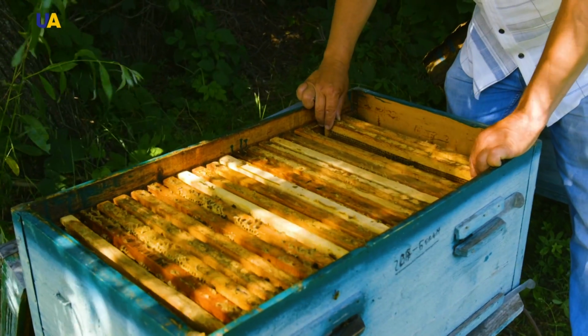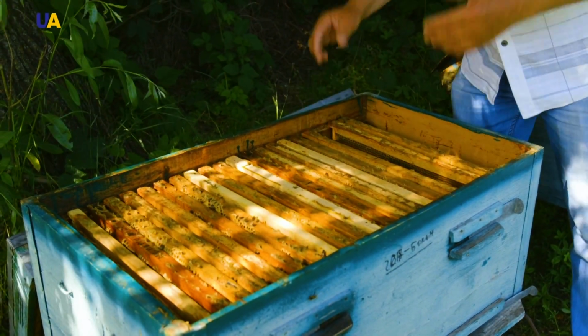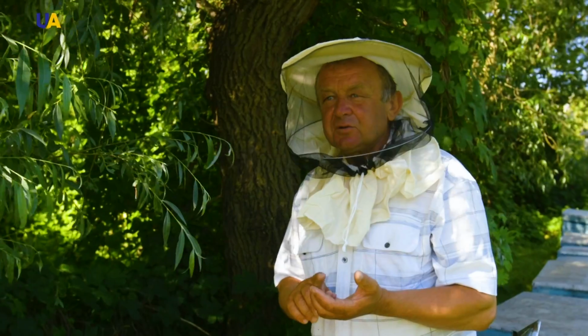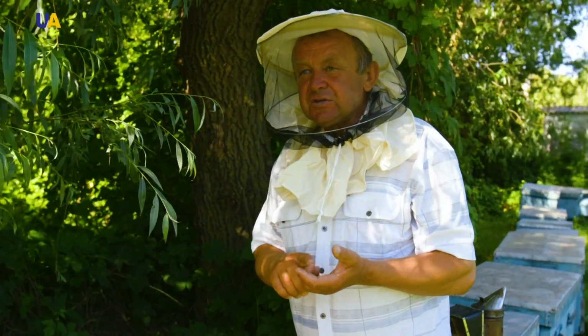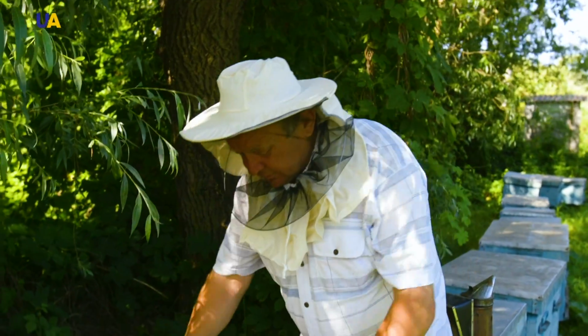Traditionally, us, Slavs, like monofloral honey. Some like linden, acacia, or buckwheat honey. But from the biological perspective, honey that was collected from many different plants is the most beneficial.